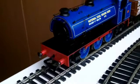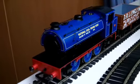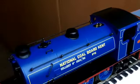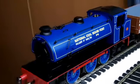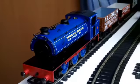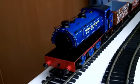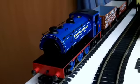I mean, she really is a lovely little loco, this one. I'm really proud of her. She's really, really good. I love the livery as well. Of course, there are so many liveries that you can get these in. Again, I was thinking for a while, which livery shall I get?